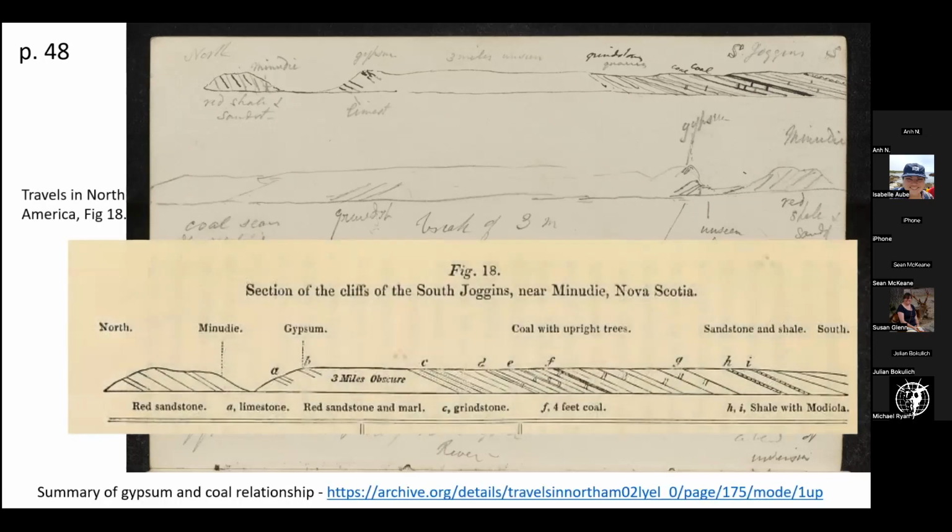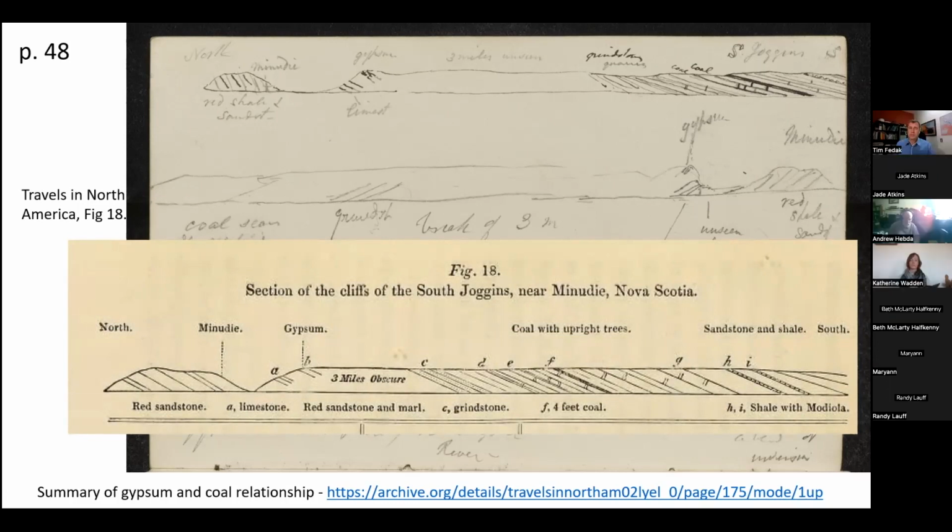And that is the actual sketch of what then became published in Figure 18 of Travels in North America, this really famous drawing of the first drawing of Joggins fossil cliffs. So this notebook's just a treasure trove of things, and still lots of work to do to go through.